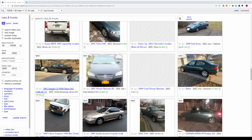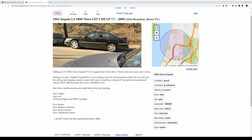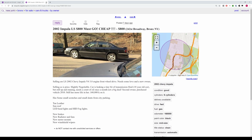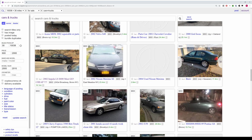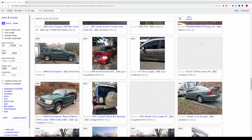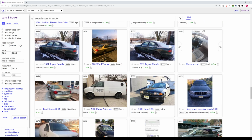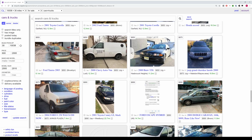Impala LS 800. Now, I know we said fun car, but cruising sometimes is fun. Needs some love. What does it need? Transmission fluid. I probably have to look that up to see if that's a big deal. One picture. I'm going to pass on that. BMWs, if you're into spending money, you can look at those. I kind of like it. Those are some fun cars, but for now we'll keep it cheap and fun being the operative words.